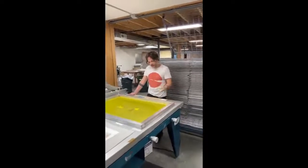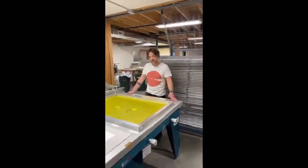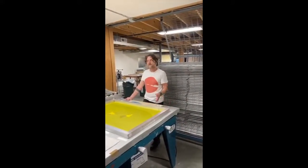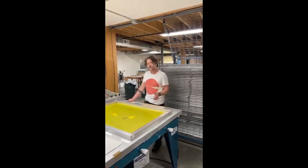We have other things in the production schedule when an artist comes in, so we'll stop production on everything during the artist visit, and then once the artist leaves, we'll put the print away with notes and go back to it when it comes into the schedule. We don't necessarily just do that print right after the artist leaves.